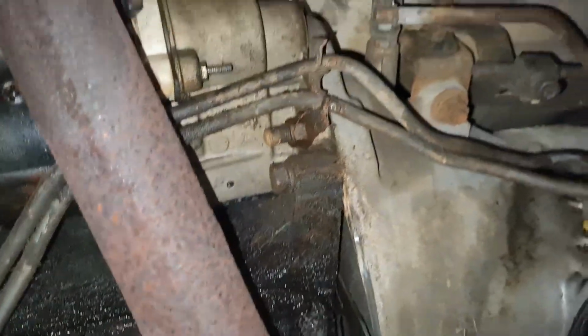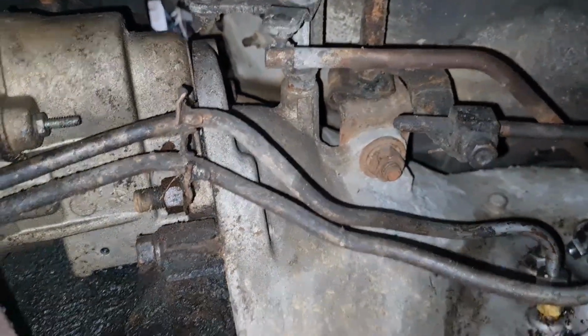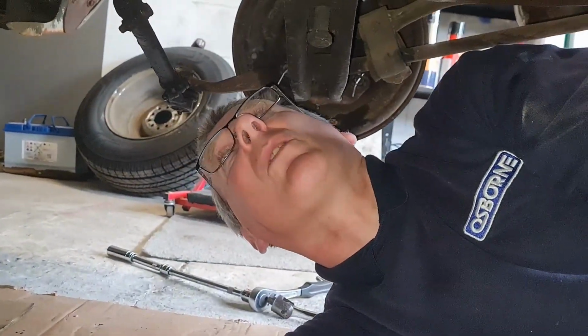Right, next, I'm going to take out the starter motor, and then I'm going to undo the bell housing bolts for the transmission, and take off the engine mounts, take out the bolts for the engine mounts. So there might be one or two other little knickknacks. Obviously, I've got to undo the wiring to the starter motor. But it shouldn't be too bad. Once that's done, then I can put this back down on the floor.